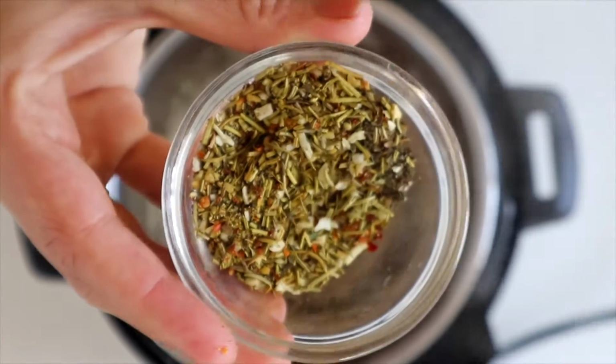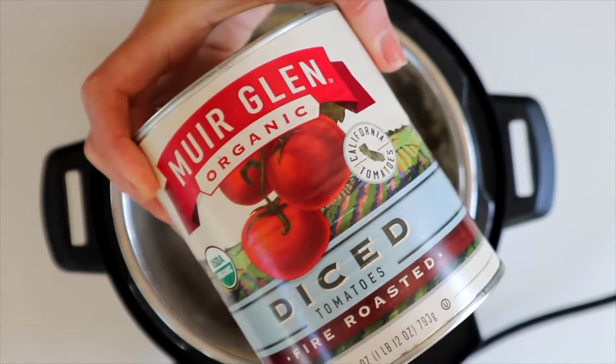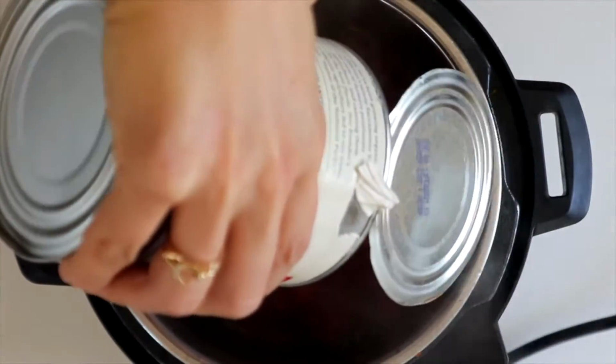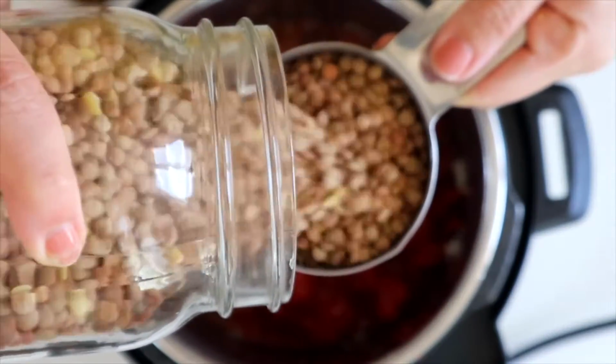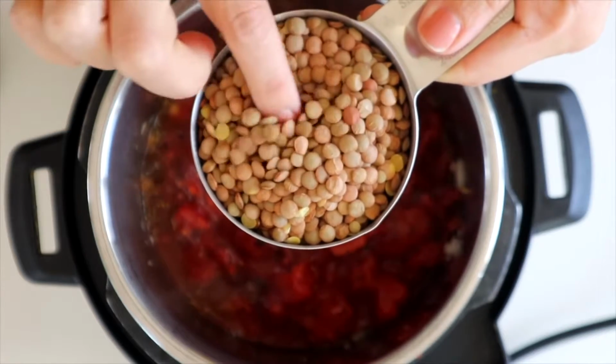And then we're going to add in some seasoning, so we have some dried herbs here. We're also going to add in a 32-ounce can of diced tomatoes. You can use fire roasted tomatoes or whatever kind of tomatoes you like. You could also just use plain strained tomatoes. We're going to add in a cup of lentils.